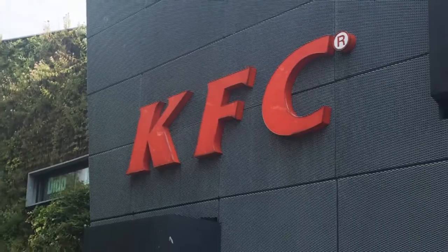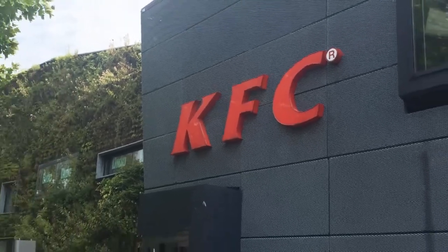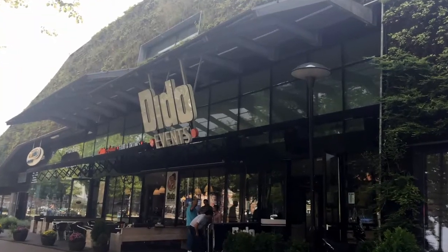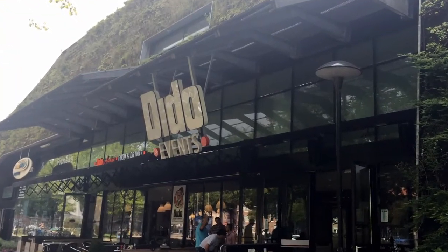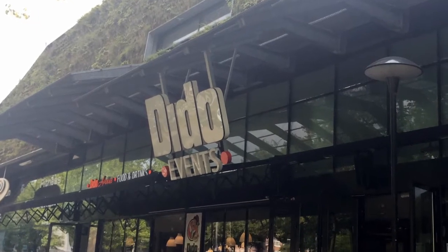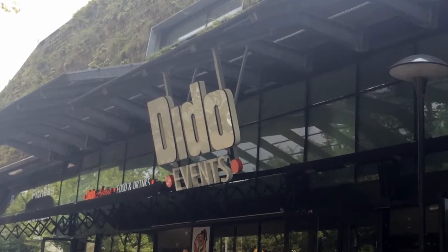But I must say, even in this Dutch climate, which is very different from the tropical climate in Singapore, where everything grows, this building is doing really well. And I think it's been embraced by the neighborhood, and it probably wouldn't even need this green camouflage now anymore.